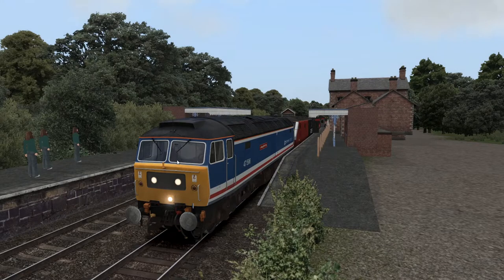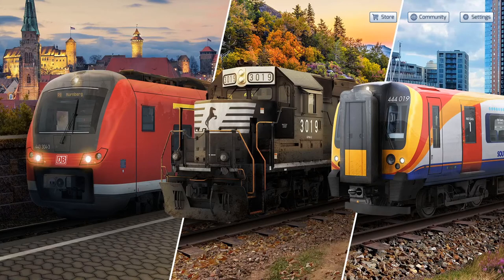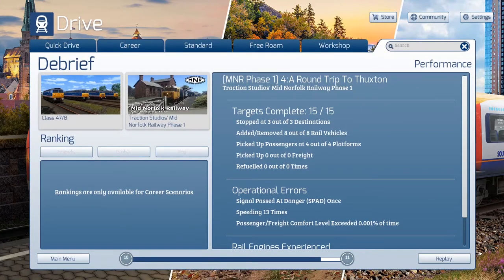Oh, we've got triplets over there, look at that. So, fantastic work, driver. You've completed the scenario. Another driver shall relieve you and take the train down to Dereham. Fantastic. So, completed the scenario, great. So, anyway, as I was saying, thank you guys for watching this preview of the scenario pack. I do hope you enjoyed watching this.